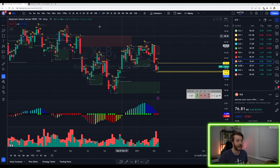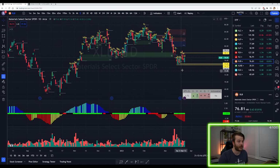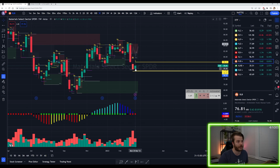Now let's take a look here at XLB. Really, XLB on the week had a nice two down hammer on the day. So we have sell side liquidity here. We have swept this range before, so it looks like it is a support range here. Kind of almost looks like a price action range as well for this symbol. So taking a look here at the weekly, we have a 2-1. So real easy here. Inside, we want to play calls above 78.11. We're going to play puts below 75.06.